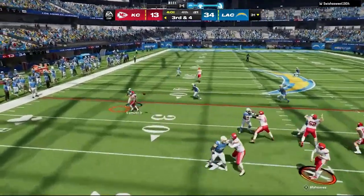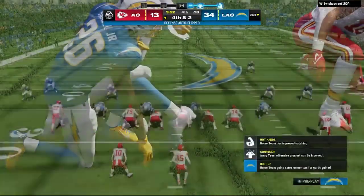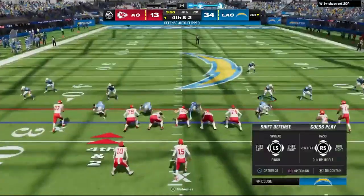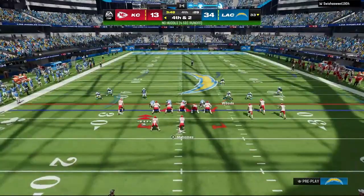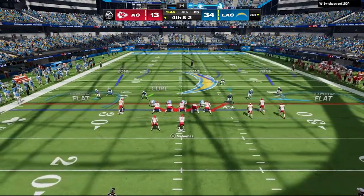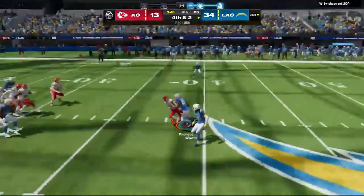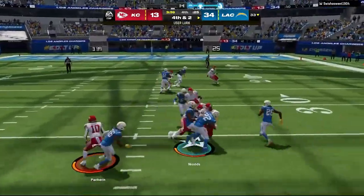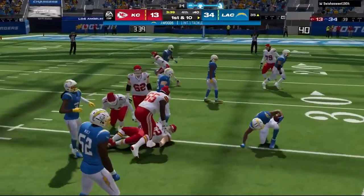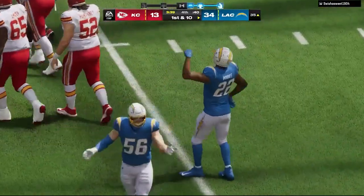Looking to throw is Mahomes. And a quick throw here, that's complete. And he's brought down short. 2 yards there, needed 4. Now Mahomes, got to have this one. And he's going to be intercepted for the 3rd time thus far. And his crew will take over with a football at the 35-yard line.